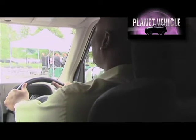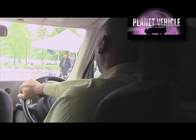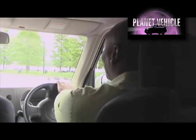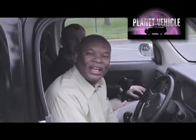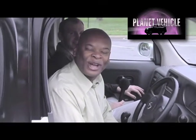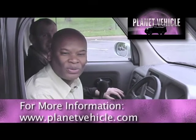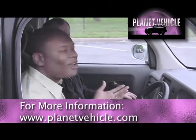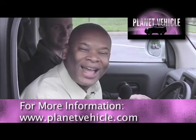Now here's interesting because I'm on the other side, right side drive, but we're actually driving an all-electric vehicle. Hey, that was kind of cool. I'd like to thank Brian for assisting us and taking us on a ride. This vehicle will be available for you. It'll be in your showroom and hopefully in your garage in about 18 months. It's the Nissan EV-02. We don't know what the name's going to be when it actually comes out, but look out for it. An all-electric vehicle made for you by Nissan. For Planet Vehicle, I'm Alvin Jones.